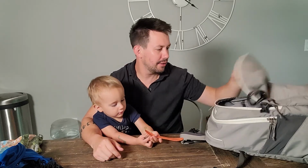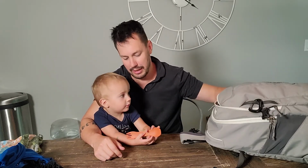All right, we also have spoon and fork. You need a spoon and fork. You get hungry. He does love the spoon and fork. Every time I go to the store and they have them available, he takes them.